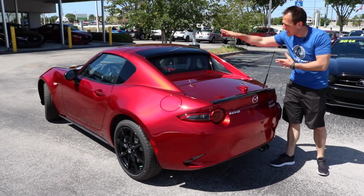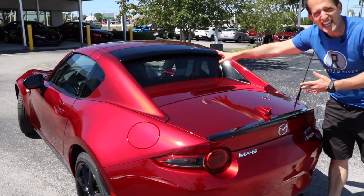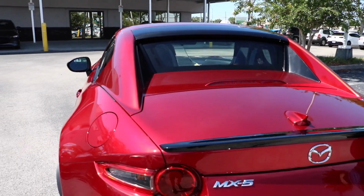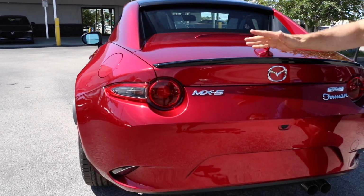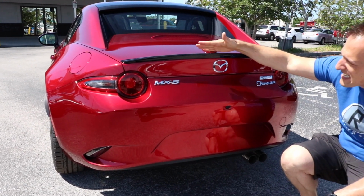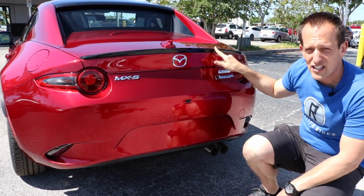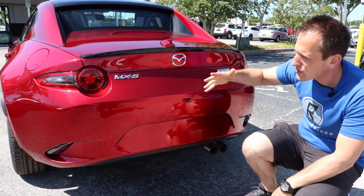And what's cool is when that top goes down, all of this stays in place. And I promise you, we are going to show you what it's like to have that top section gone for you. Now it has a nice kick up rear deck lid spoiler, just enough. It's got the gloss black to match all four corners of this car.